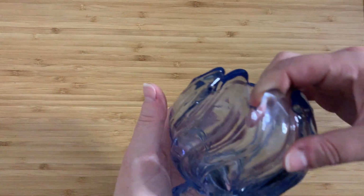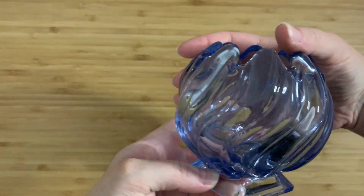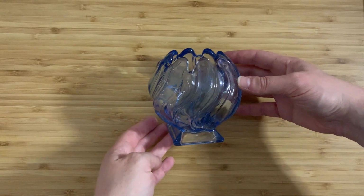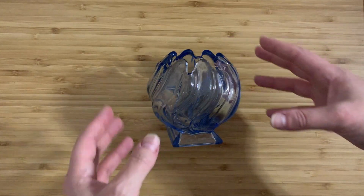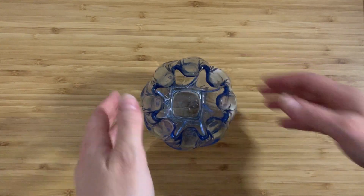So I have this lovely blue glass vase. It is truly very nice. I really wish you guys could actually see it in person. It is just a really lovely little thing. It has a square base. It has these lovely swirls that make it look a bit like a flower bud. It's made out of pressed glass, I should say.